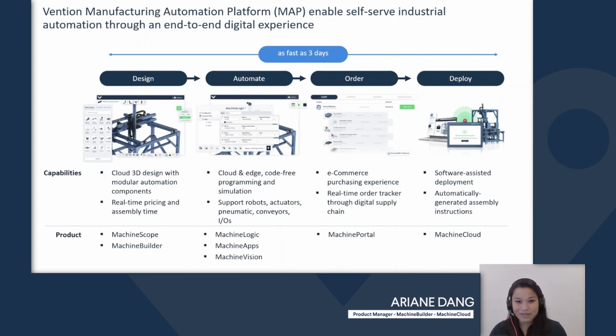When we're done with the design, we have this working prototype. It's time to automate. Our users can program their machine in a visual sequence editor online and simulate. They can simulate not only traditional automation, conveyors, pneumatics, actuators, but also robot arms. If they like what they see, they can move on and order their machine. Once they order their equipment, they get it in IKEA style packaging, so flat pack boxes, so they can assemble by themselves using a single tool. Since Vention controls both the hardware and the software ecosystem, we make sure that from the ideation to the deployment phase, the user experience is extremely seamless.